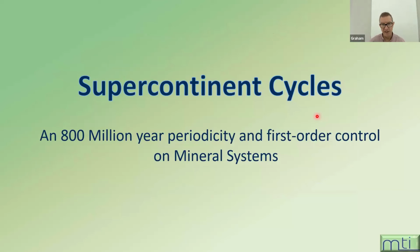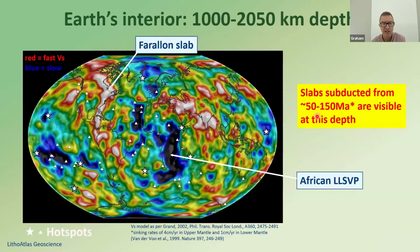Now, all of this is connected to supercontinent cycles, which is quite well articulated in a number of papers. We would land on roughly an 800 million year periodicity of the supercontinent cycles. And I'm going to show you just a couple of shots here that emphasize whole mantle convection.